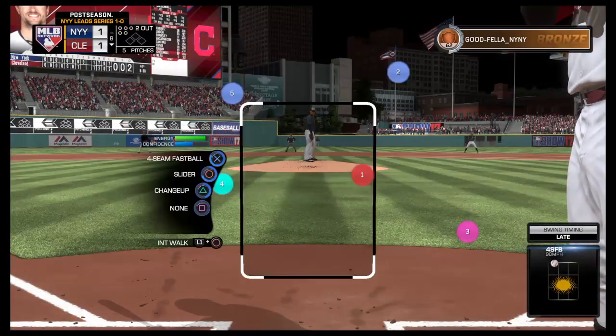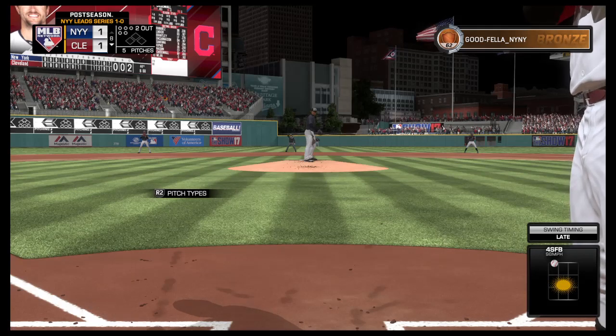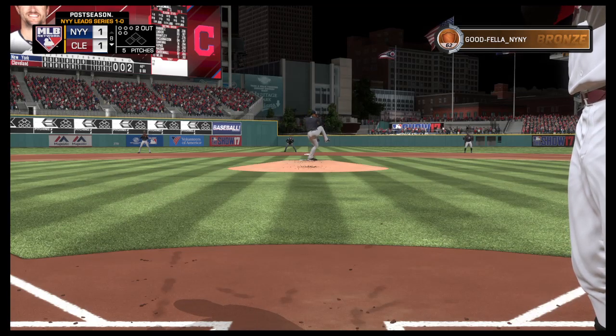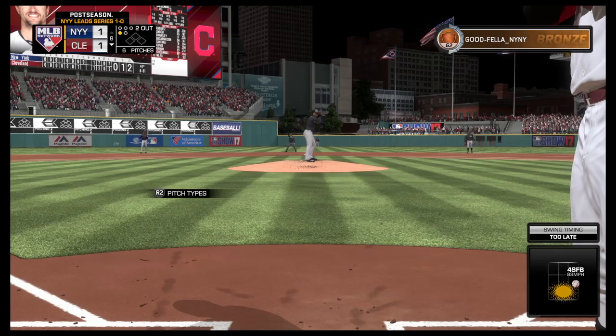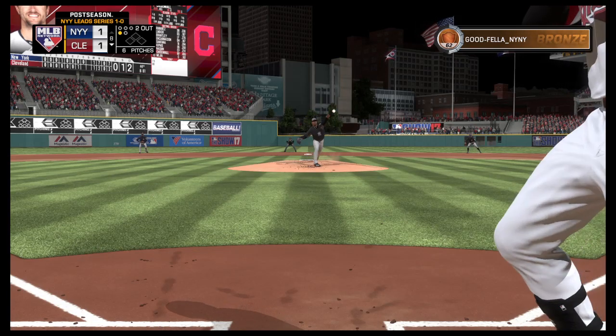Lonnie Chisenhall will stand in. He's 0 for 1 thus far. Right fielder, Lonnie Chisenhall. He's ready. Here's the first offering. Swung on and missed. Outclassed by that fastball for a strike. Everybody knows he's got that fastball that gets up at 100 miles an hour. They just have to be ready to swing.